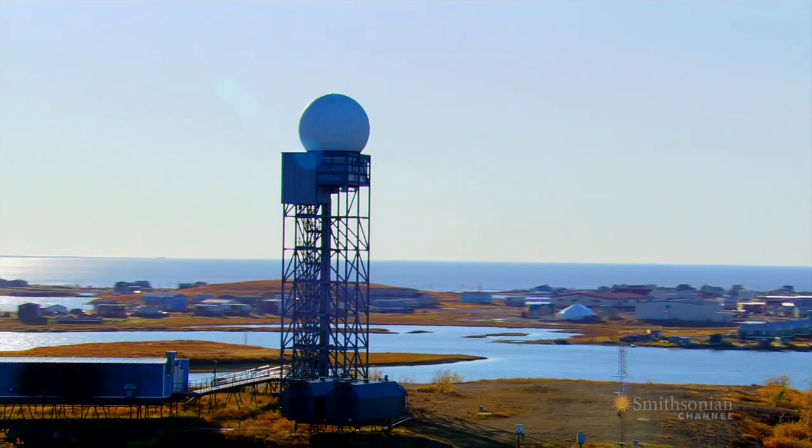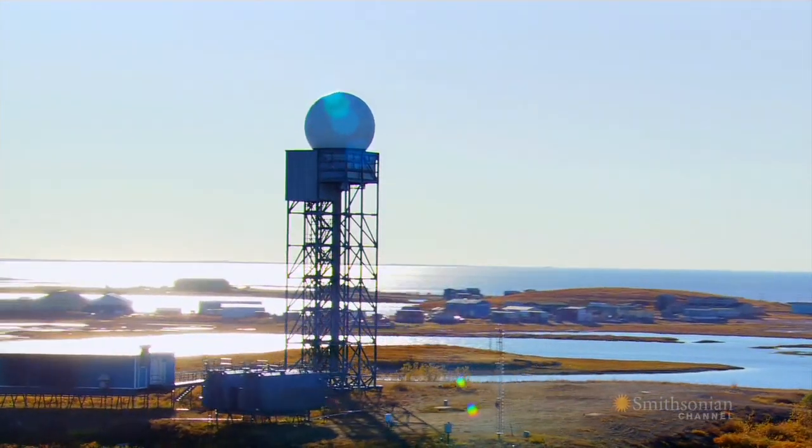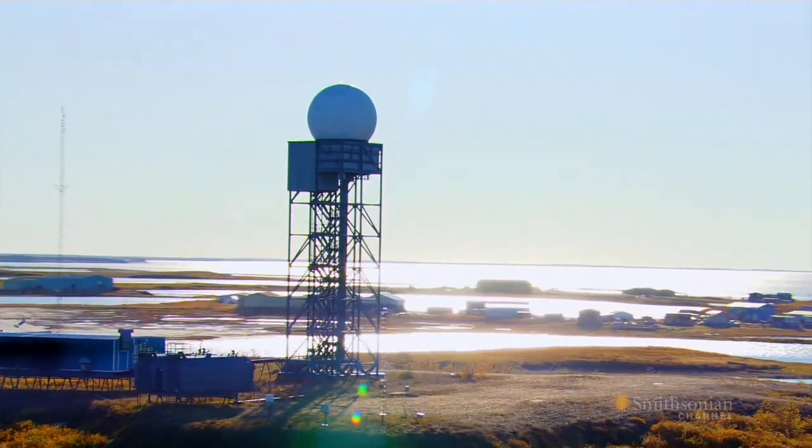On our flight, what we see is a radar station, which is pretty much standing on its own. And it's just amazing to see that they're still standing today.